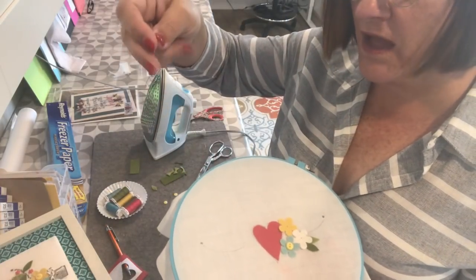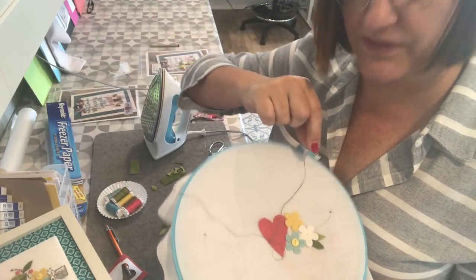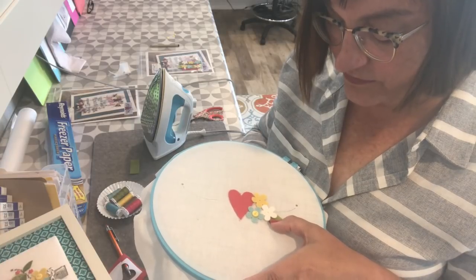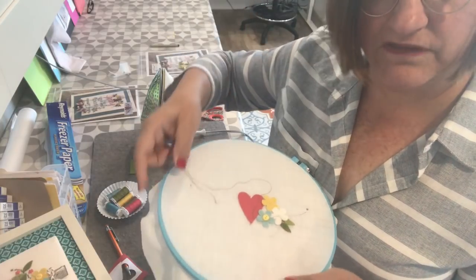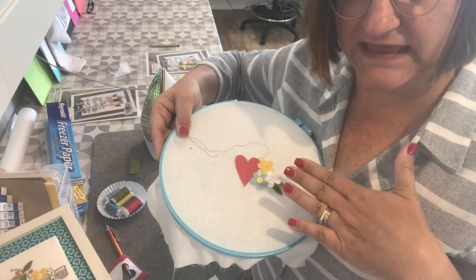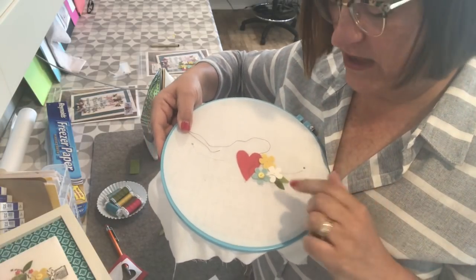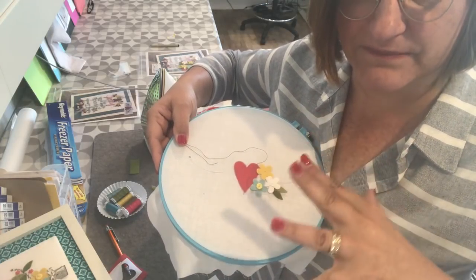Just like on my Sunshine on a Stem chart, I threaded up with brown, and once I had this in place, I am just going to do a running stitch. Again, I put a knot on the back, so when I come through, the knot's underneath, because we'll be putting some batting there. Normally the reason why we don't knot when we cross stitch is we don't want the little bumps to show through. Well, with this, we have something over top of it that masks any bumps that might happen.